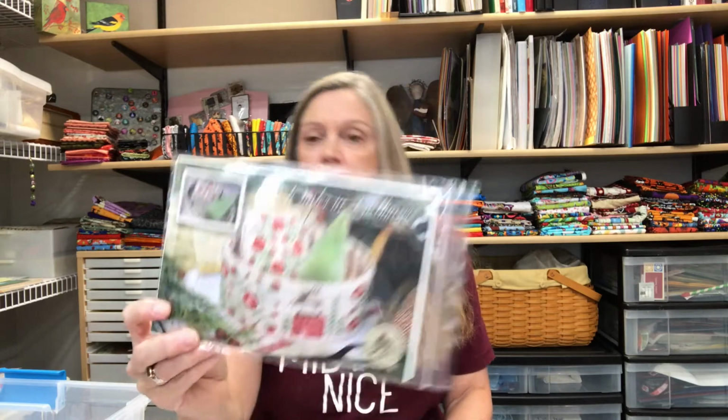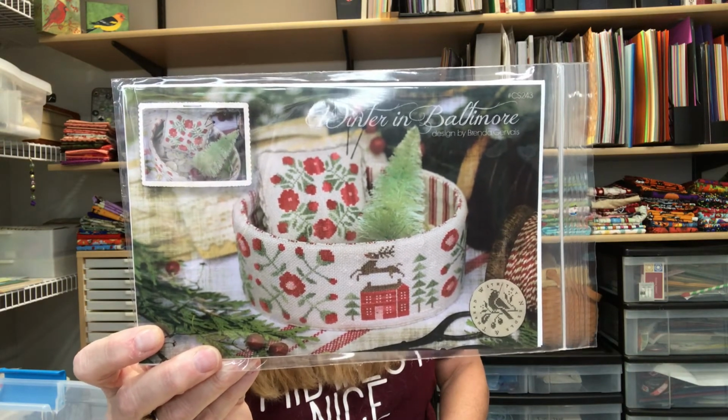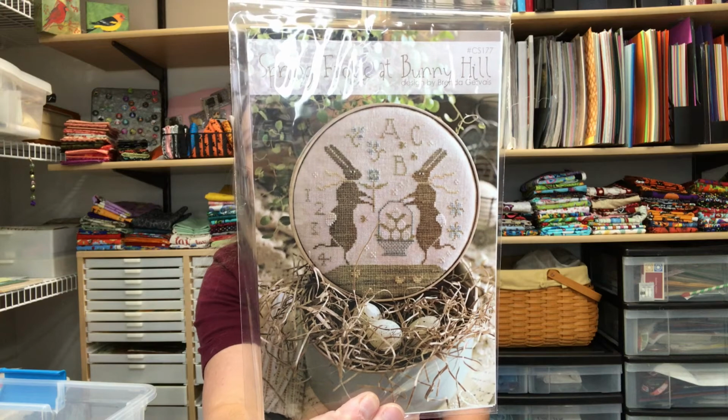And Winter in Baltimore. And Spring Frolic at Bunny Hill. So I guess what I'm saying is, if you like those and you see Brenda Gervais charts on my site, snap them up because I might not get them back in.